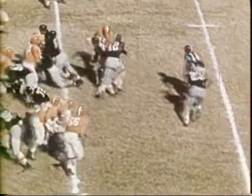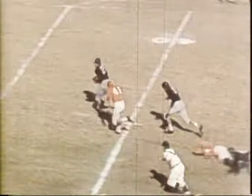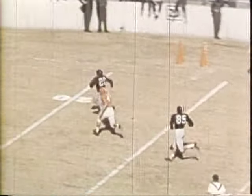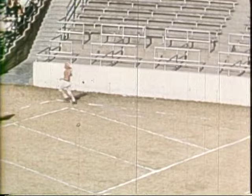At the TCU 45-yard line, the natives are restless tonight, and those flags fly. But Ray Taylor keeps right on going. He ticks off 55 yards to the goal line. Texas offside, penalty refused. TCU leads 14-0.